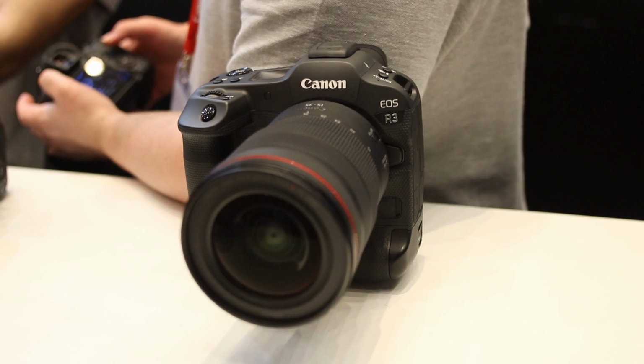So we're at the Canon booth just now, as you can see just here. I'm going to get hands on with the R6. By the way, we are back on the main camera just now, so basically get hands on with the R6 and then we'll be able to see if I made the right decision or not by dropping money on a mirrorless camera for me.